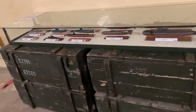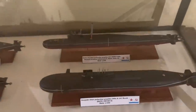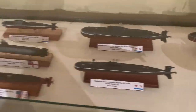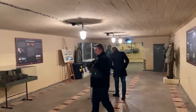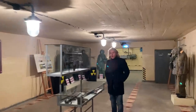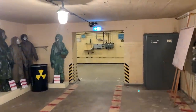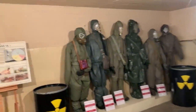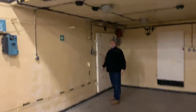Wow. We have lots of display of submarines, huh? So what do you see? Yes. It's a model. Wow. Would you want a bunker this big for yourself? No, not so big. Okay, this chamber would be enough. This one would be enough. 100 square meters should be enough.